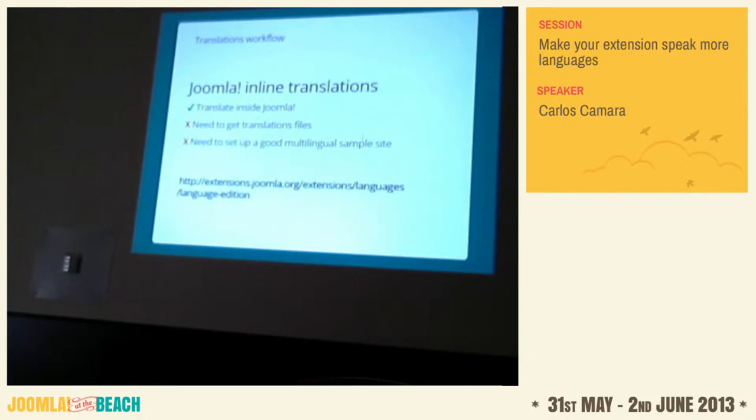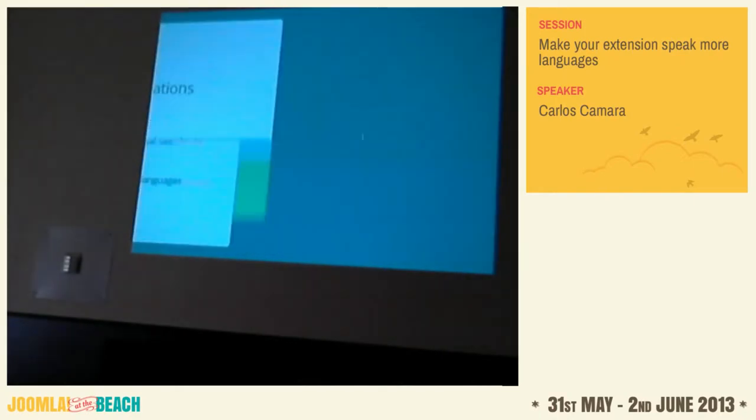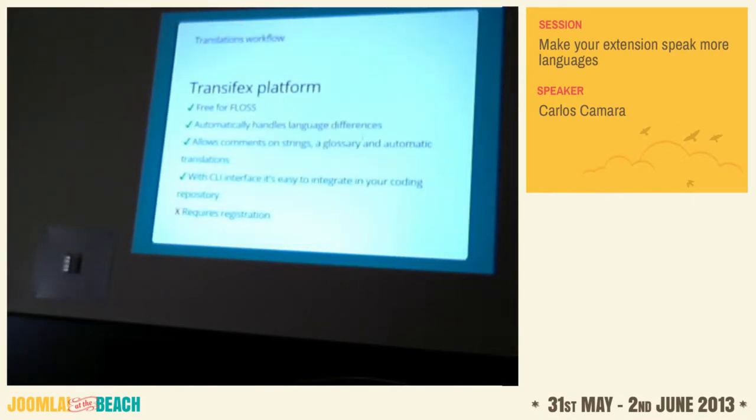While editing the ini files, you can see that. So, yeah. And Transifex. Transifex is like a lightsaber for translators and developers. I'm not into giving extra publicity because I don't like that. I'm not paid. But it's good because it's free for FLOSS.